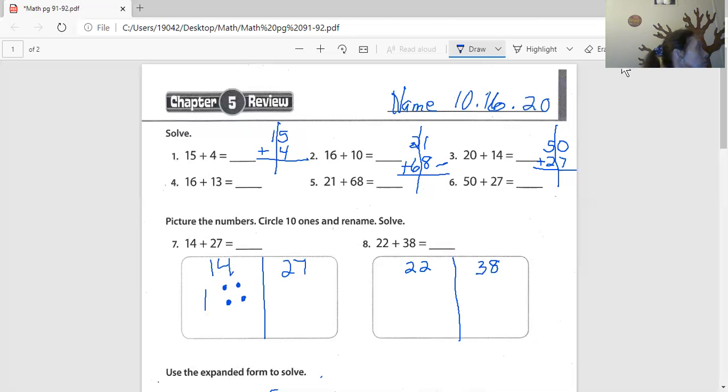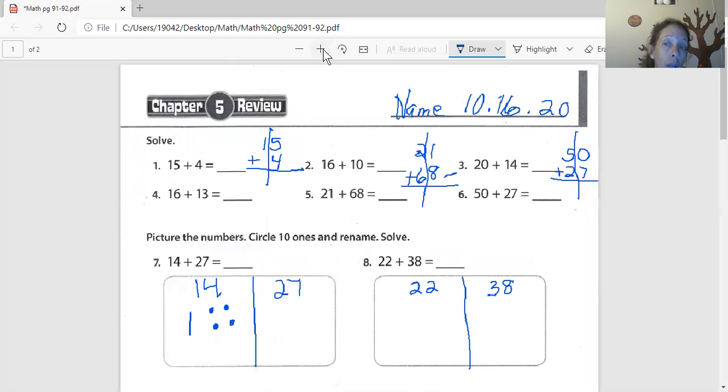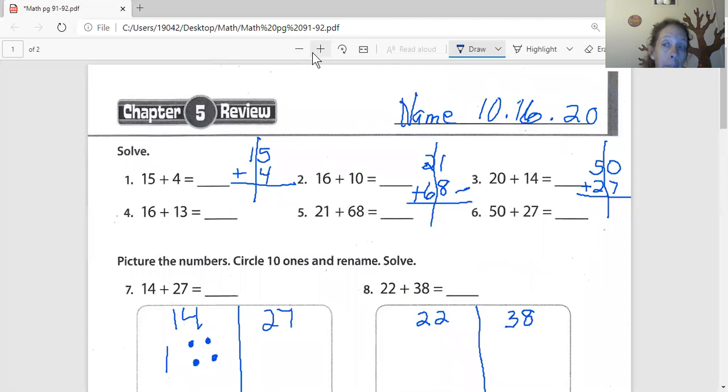Yes, Donna. I can't work it for you. But are you having trouble writing down the problem? Okay, write down 50 plus 27. Do you need it bigger? Would that help? Okay, I can't help you with the problem because we have already worked on this in class. I can make it bigger for you. I can't work on it. Are you done? Bring it if he's done.